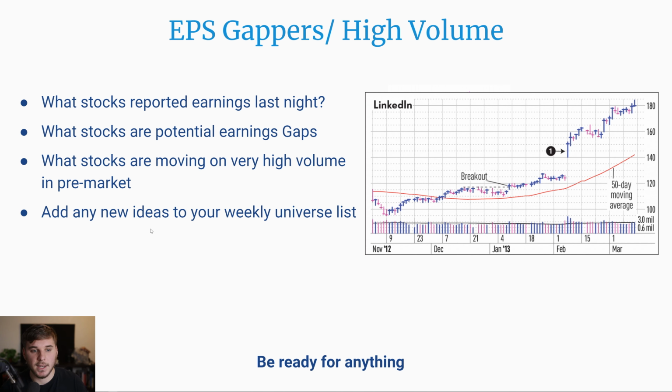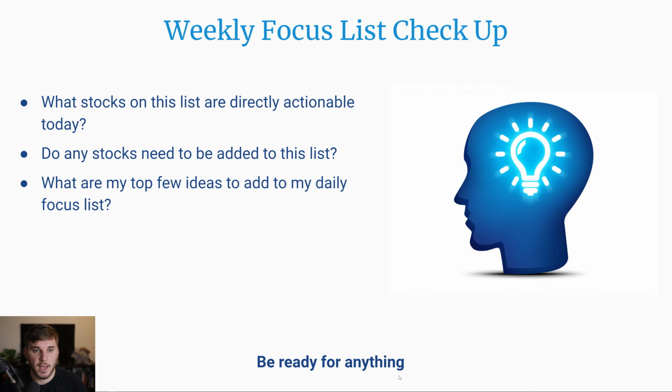And basically add any new ideas to your weekly universe list so you keep track of them. And once again, be ready for anything. I'm going to say that a bunch of times. Whatever happens, you should have a plan going forward. So it's all just about execution. You don't have to make any new decisions during the actual trading day.